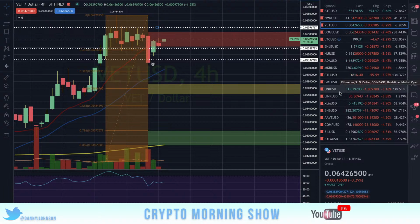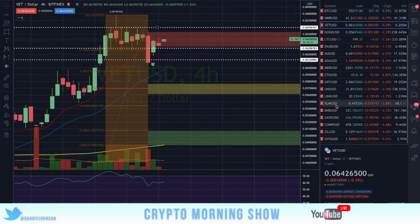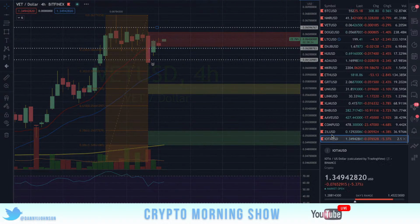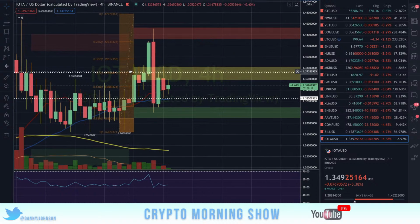Moving on to ZIL, ZIL USD. We added this one back. I think I put it back in here. Yep, there we go. Because we got in a trade when we hit this sales buy target here. Managed to go all the way up and sold once we got into the red zone.